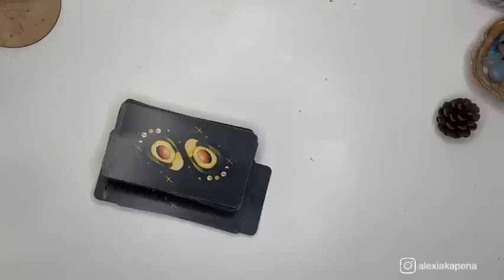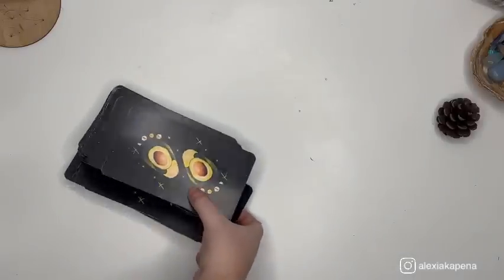Hey pile 2, welcome to your reading. So we are taking a look at what do people find physically attractive about you. So you guys chose the pinecone. Ignore me when I say acorn. I'm going to start with tarot, and then we'll move on to your oracle cards. So let's get in. Pile number 2, please spirit guides, what do people find physically attractive?